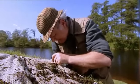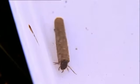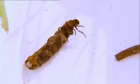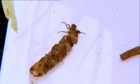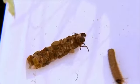Okay, this time we're going to tie the ever-popular case caddis. This is the caddis that tows its portable home with it. You've all seen them. They inhabit just about every type of water there is on the planet, from alpine torrents to stagnant roadside ditches. They're everywhere. It's a very, very popular and readily eaten fish food. Trout and grayling love them.